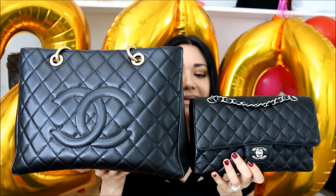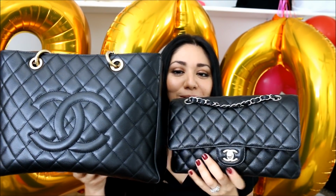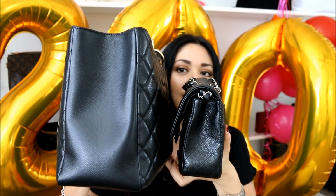Okay, so I do have the medium large here, and here is the GST. It's packed right now, so sorry if I hurt your ears. Here I'm going to put them side by side so you can check them out. As you can see, it is a lot larger than the medium large, and even side by side, it's a lot wider as well. I personally don't think that this would be too overwhelming for your body frame. I think it would end up working out just fine.